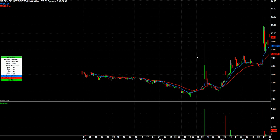I'm going to start with APOP. We had the gap up here and a big run on an intraday basis. Then it came back down to the 8 on Friday, gapped up a little bit and sold off, and then gaps up above Friday's high. Anytime you get a big gap up like you did about a week ago, then you usually get a battle between longs and shorts, bulls and bears. And right now, over the last several days, bulls are winning.